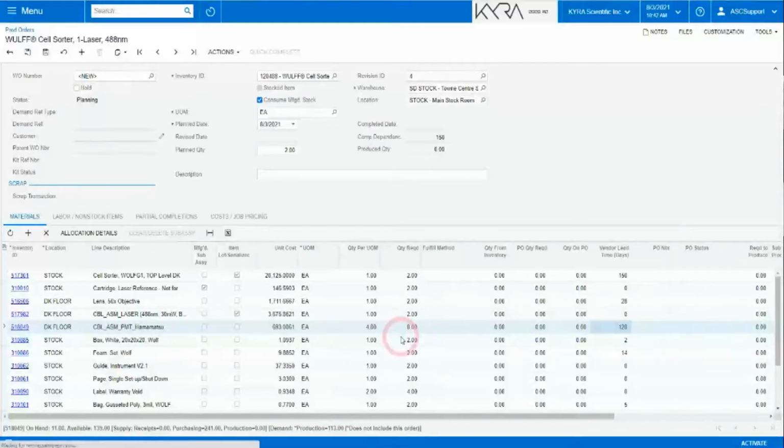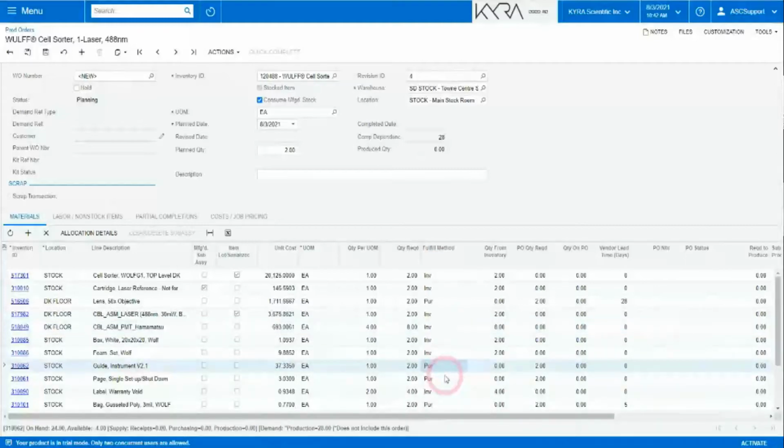So it'll run through, and it'll take into account all of the other orders and all of the other POs and all of the other inventory, and it'll tell me what status I'm at. So you'll notice right here, it tells me that I have to order that item.